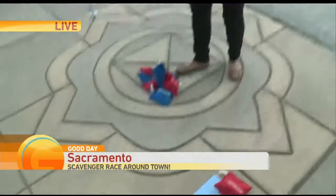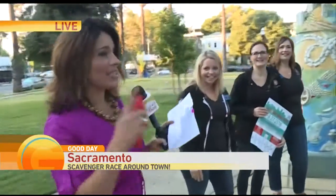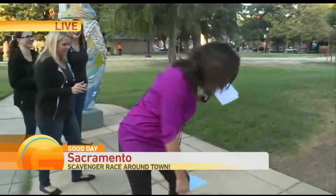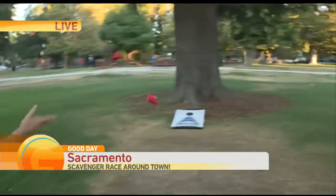Oh, look at this, guys. This looks like a fun game of cornhole. I'm not really good at this, but we're going to give it a shot. The good thing is, bag in the hole. It's just that close. Put the bag in the hole. Nailed it! You got three. You made 3 points per set.